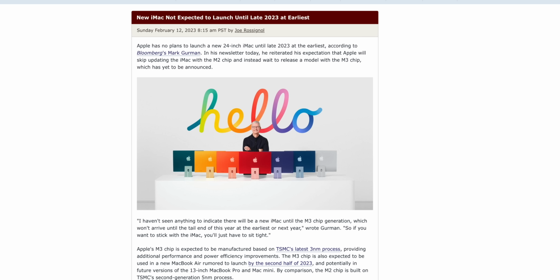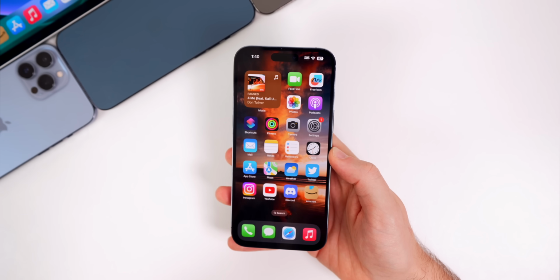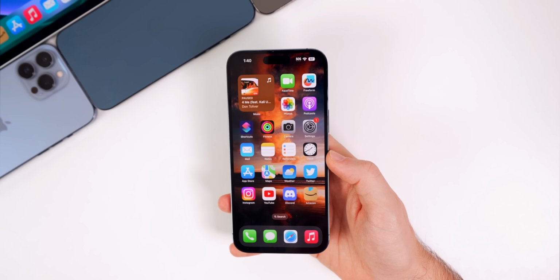However, even if we did somehow see an iMac get unveiled, it's not expected to release until late 2023 at the earliest. So Mark Gurman said this about it: "I haven't seen anything to indicate there will be a new iMac until the M3 chip generation." So that kind of indicates that a launch is going to happen, again, at the end of 2023 or maybe even 2024.